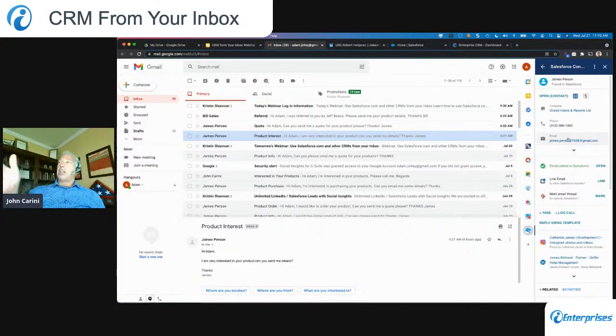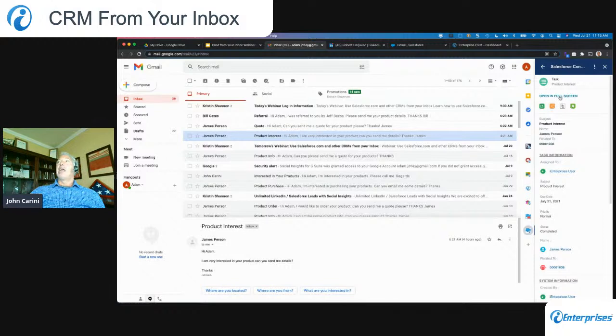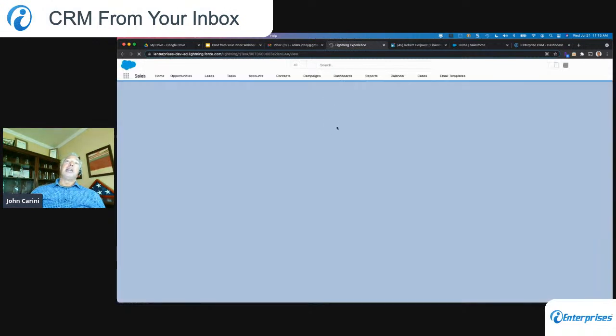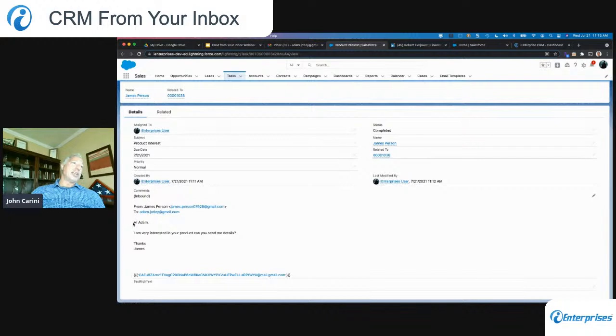So I'm still here in the sidebar. I scrolled up. I'll explore some other things. One thing is, let me just prove to you that this message is indeed in Salesforce.com. So I'll click this little open button here next to the message, and then what it does is it opens it on the side by default. But if I want, at any time, I can open things up in the full Salesforce.com screen. So I will do that. I click on that open and full screen. It transports me to Salesforce.com, and it shows me that this message is indeed in Salesforce.com.